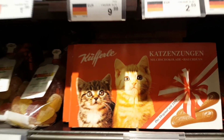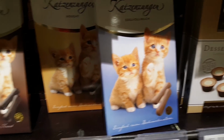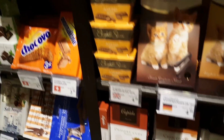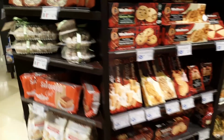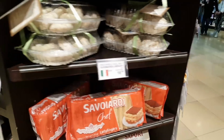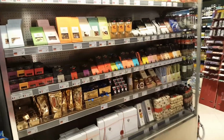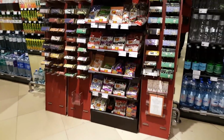Oh, and how can you resist these ones with the cats on them, the cat tongues? Right, and of course we've got all different kinds of Scottish shortbread, Italian cookies, biscotti, and they've also got a whole lot of chocolate in a chiller cabinet. Oh, and more sweets. These are the American ones.